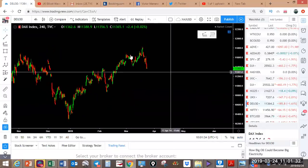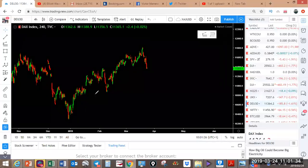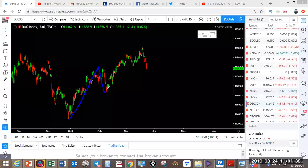DAX also is going in 3 waves, and this is not a double zigzag right now. It is an ABC structure. 1, 2, 3. You can see there's 5 waves on this side, 3 waves on this side, and 5 waves. So it's got an ABC structure. Let's do this. 1, 2, 3.